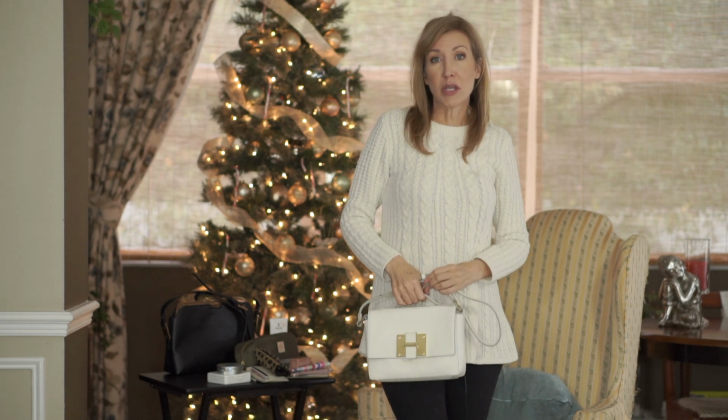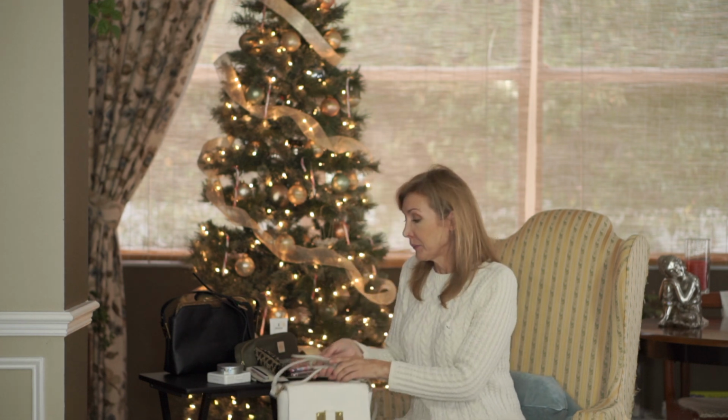And I just think it is such a gorgeous bag, so cute. And I've been actually carrying this ever since I got it. I got it probably about a month ago, and I've been carrying it pretty much nonstop ever since. So this is bag number 1.